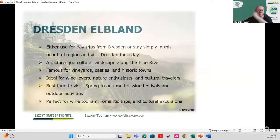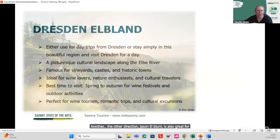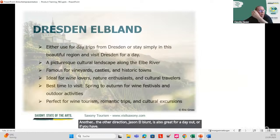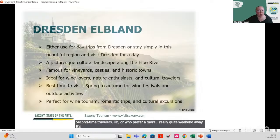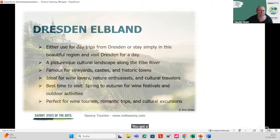The other direction, Dresden-Elbland, is also great for a day out, or if you have second-time travelers or those who prefer a really quiet weekend away. It's a perfect place just to stay for a long weekend. You've got a beautiful region, landscape, Elbe River, vineyards, castles, historic towns, everything for a romantic trip.